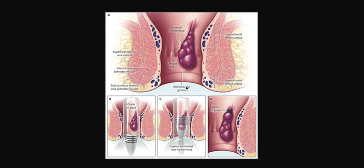But we're going to discuss the most common types of hemorrhoid surgeries and just kind of give you a general overview. And that's something you're going to want to discuss with your doctor if surgery is an option for you. But let's jump right in. As you can see here, I have a diagram of the hemorrhoid banding surgery up.